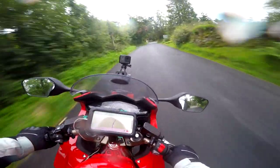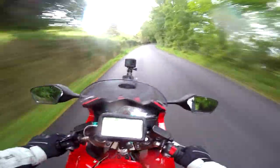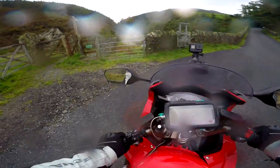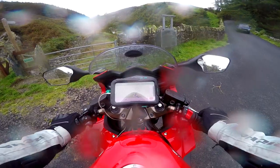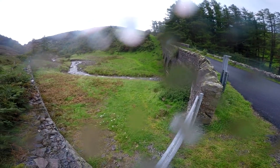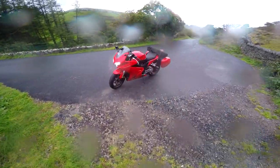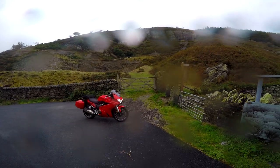Road ahead closed. No access. Oh, see, shall we? Let's have a quick look what we've got here. Public right of way. It's nice, isn't it? That's nicer though. Look at her, folks, isn't she lovely? Oh, that's a photo, isn't it? Yes, it is, and it's going to damn well have one.